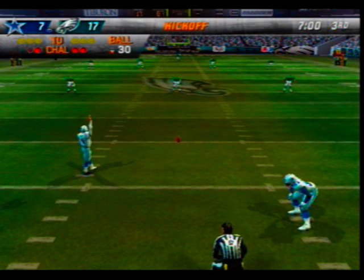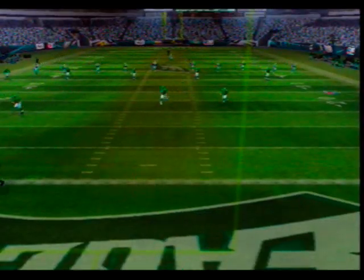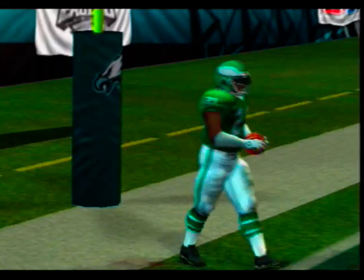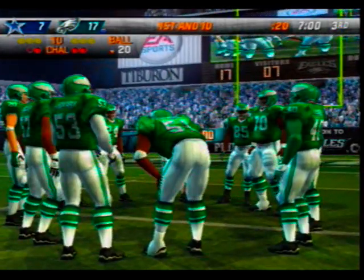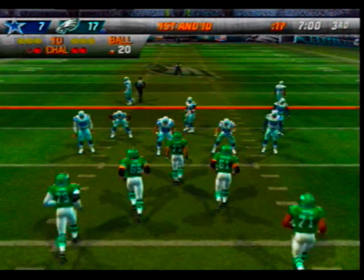He's just about ready to kick this one away. This one is taken by Ross. Philadelphia is looking to extend its advantage as they take over again offensively. First and 10. Ball on the 20-yard line.